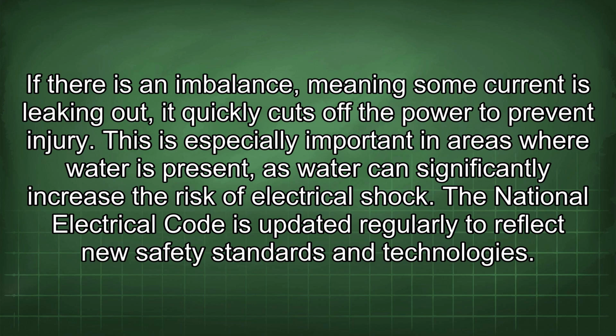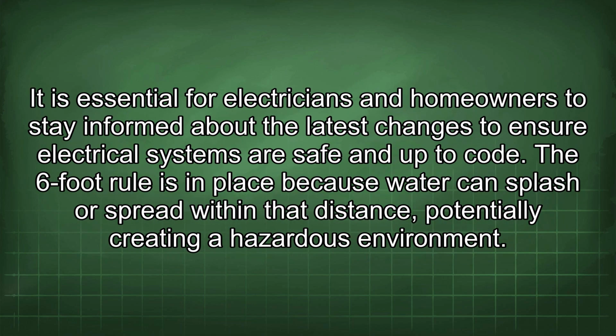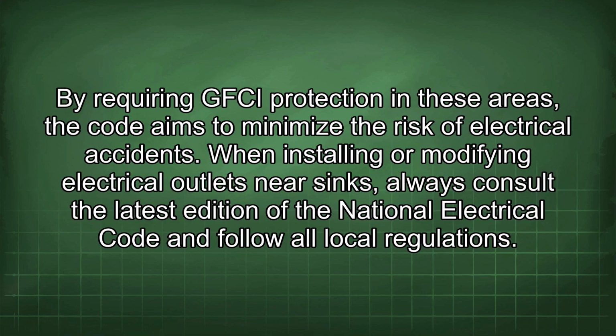The National Electrical Code is updated regularly to reflect new safety standards and technologies. It is essential for electricians and homeowners to stay informed about the latest changes to ensure electrical systems are safe and up to code. The 6-foot rule is in place because water can splash or spread within that distance, potentially creating a hazardous environment.